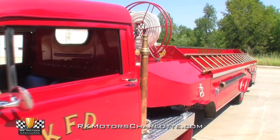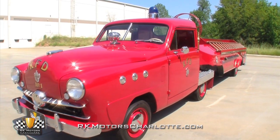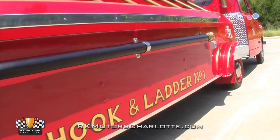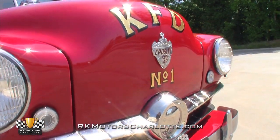Unusual, highly appealing, and bestowed with several prestigious honors, which include the Mayor's Cup and the Merchant's Award from the 2010 Monterey Peninsula, this 1951 Crosley Hook and Ladder retains its original four-cylinder engine, carries a fresh restoration, and has the ability to haul 20 of your closest friends on a scenic joyride.